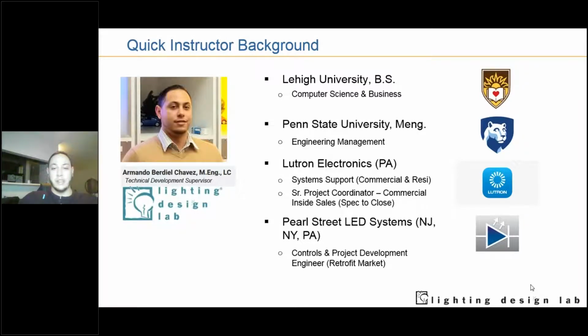But then I wore pretty much every trade ally hat at a small implementer firm in the Northeast of the United States. But I'm very excited now working in the lab, helping disseminate information about connected lighting and helping market transformation. So very excited again to talk about these topics.